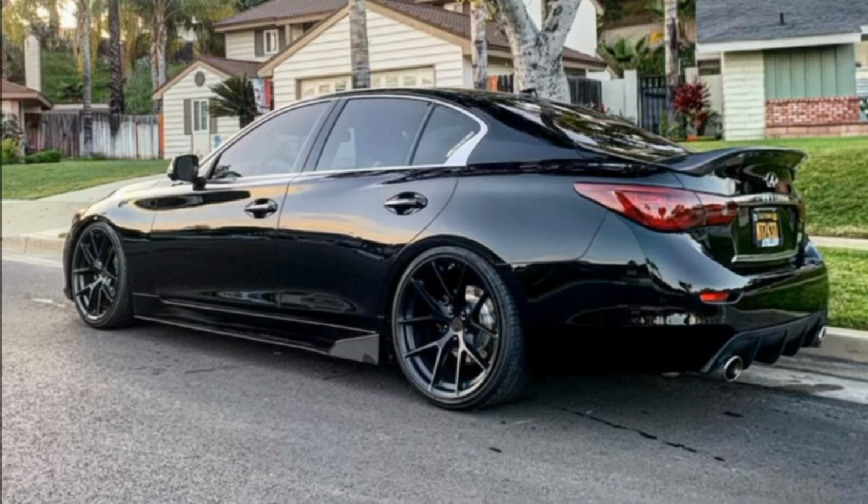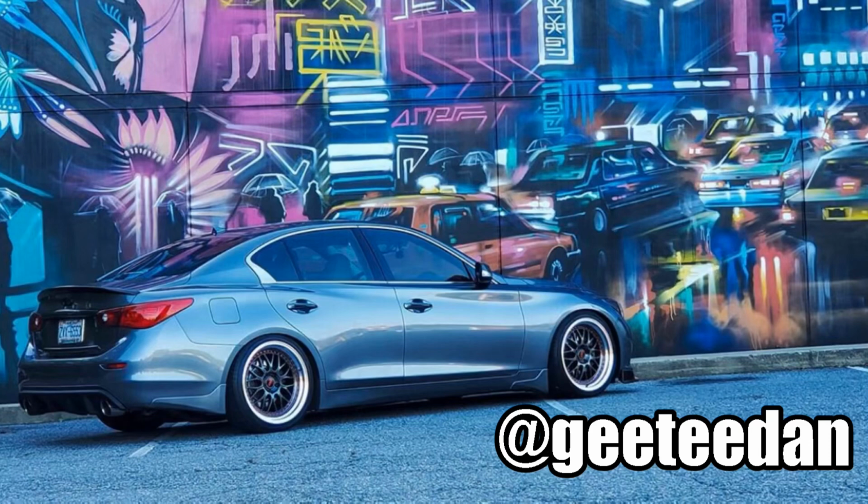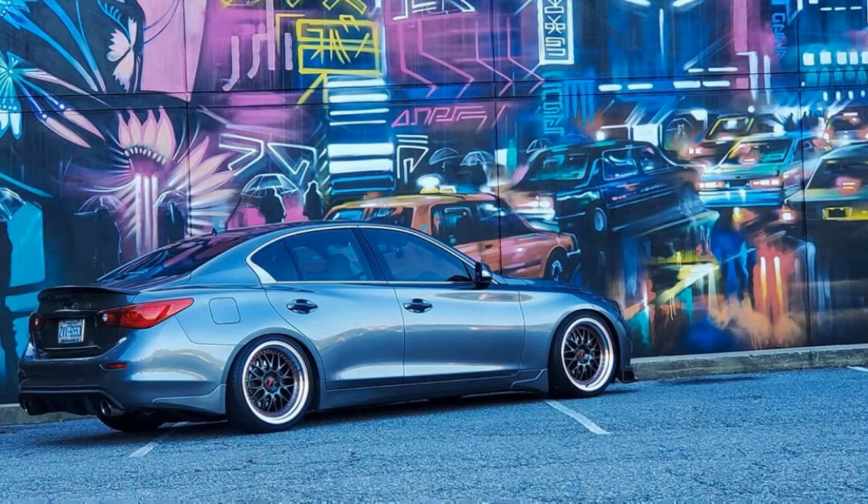No chrome delete even, just the duckbill spoiler, a diffuser, some side splitters, lowered, and wheels make a huge difference. That thing is gorgeous. Here's my buddy Daniel's car, lowered on coilovers, some nice looking wheels, spoiler, diffuser, front splitter, which you can't see here, but God, that car is good looking.